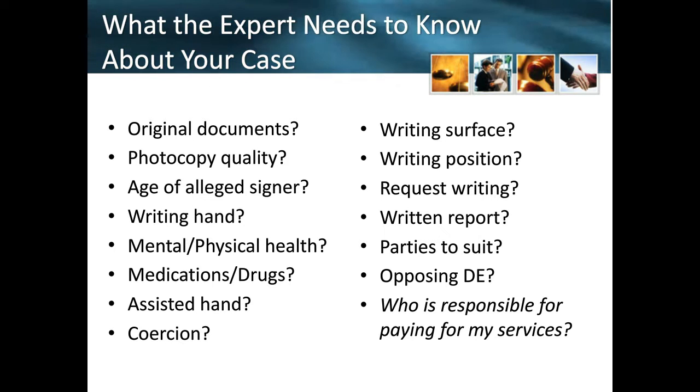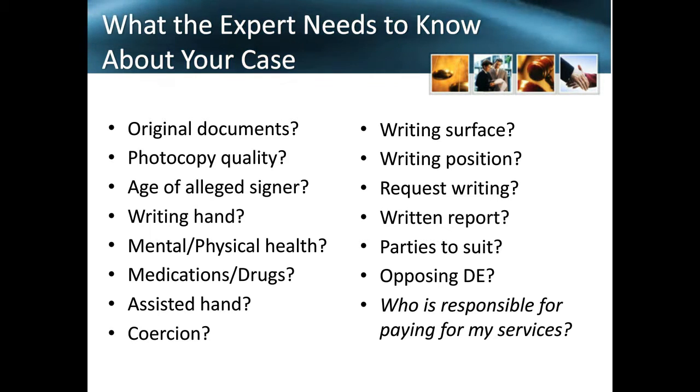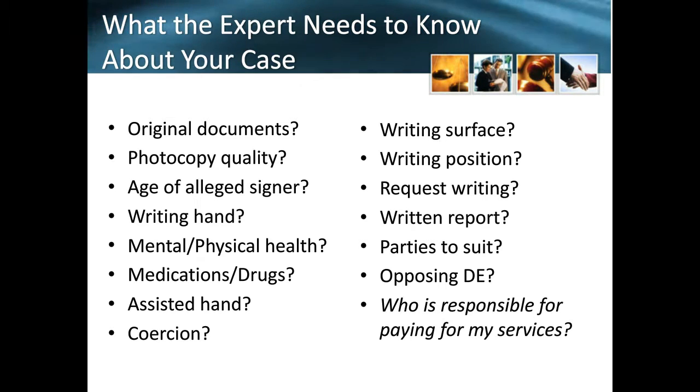Now, having gathered all of this information, the document examiner sends their CV and retainer agreement. And in most cases, a competent expert is not going to work without a signed retainer agreement and payment of the retainer. I have personally learned to do this the hard way.